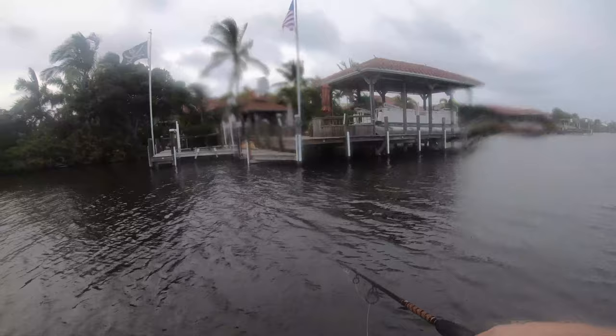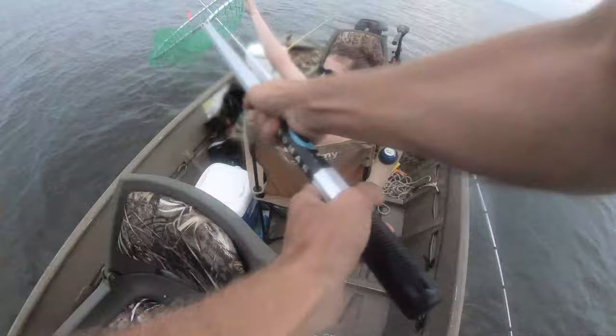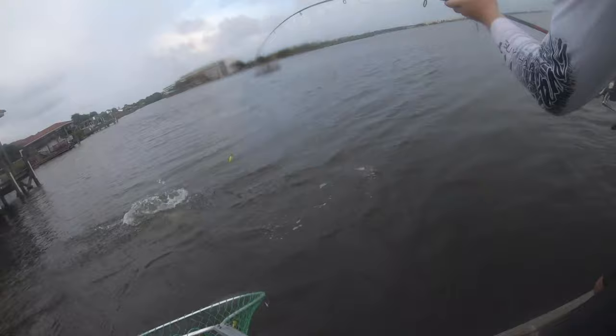Got him. Yep. Oh, that's a tarpon! Yeah! Oh, let me get the net on that thing, dude. Hell yeah, baby. Hell yeah. Stay down. Stay down, you little... All right, I'm ready for net. Oh my god. He might not be ready, though. Don't horse him too hard. That's bigger. That's a nice one, dude.